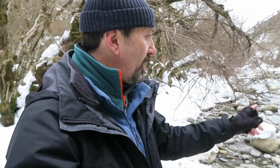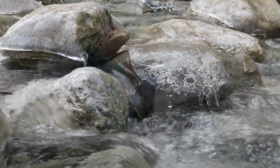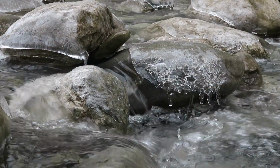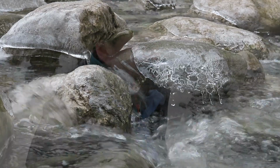Before I do move on to the next location, what I thought I might do, there's a couple of rocks here in the stream that have frozen and have got nice little icicles. So I might try and do a long exposure of one of those with the icicles dripping as well and the water rushing around them. So we'll see how that turns out as well.